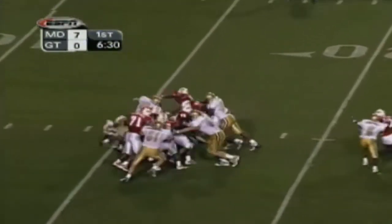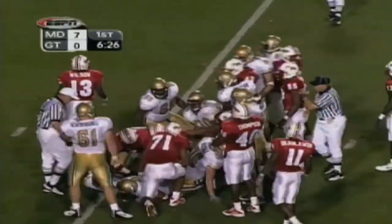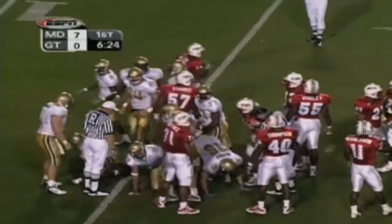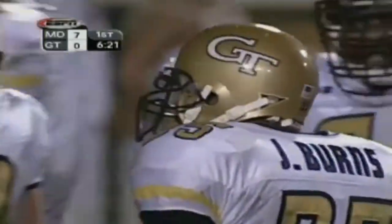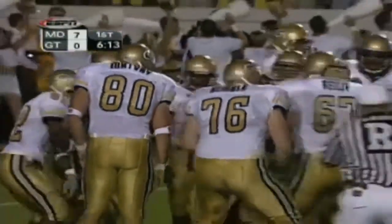First and 10, and no gain for Joe Burns again. So Joe Burns has tried the middle of this line four or five times here in the opening drives, and he only has five yards to show for it. Boy, the crowd is starting to get restless. You know, an old offensive coordinator, Bill O'Brien, is going to start hearing the pressure and the boos.